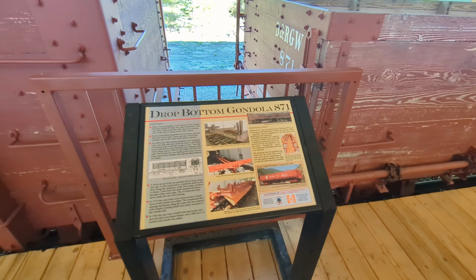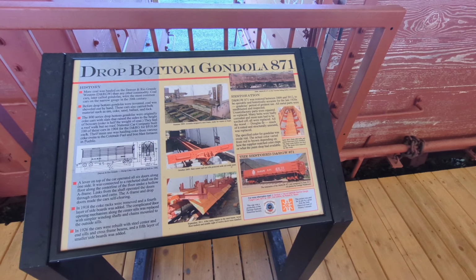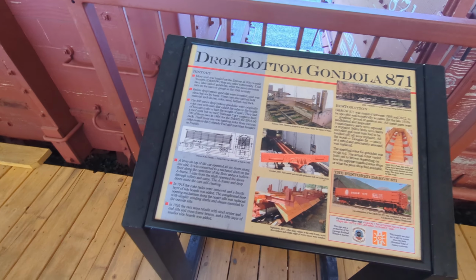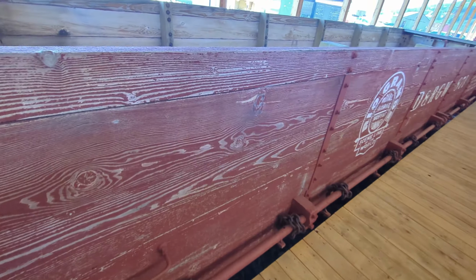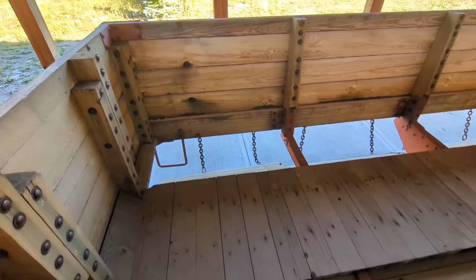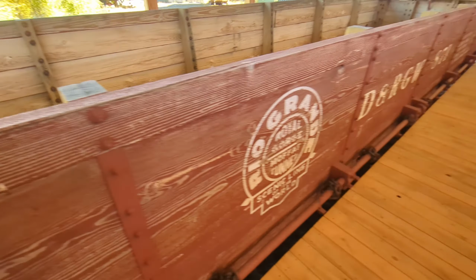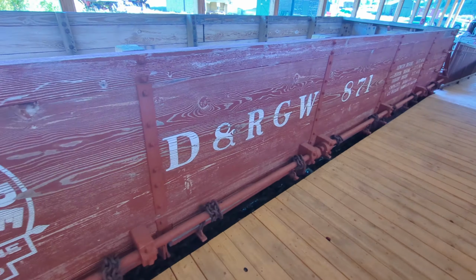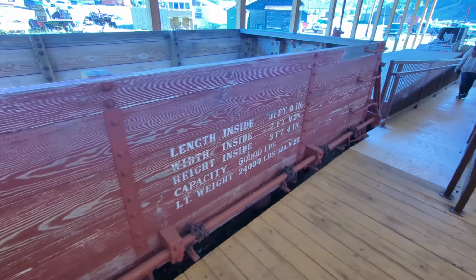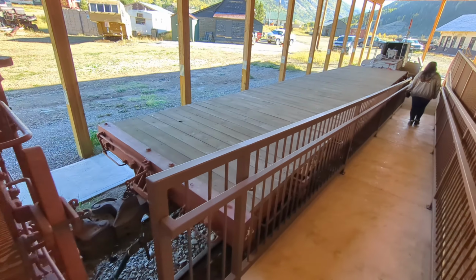These cars I always thought were really neat because the bottoms dump and material slides out of them. So you could haul stone, dirt, ore. As you can see, that side is in a dumped position. You'd probably have to get in there and shovel out the center still. Then we just have a standard flat car.